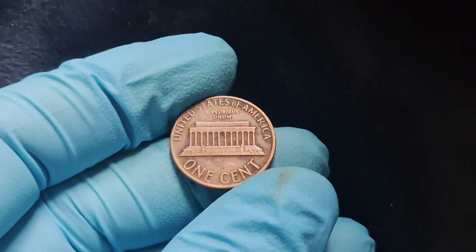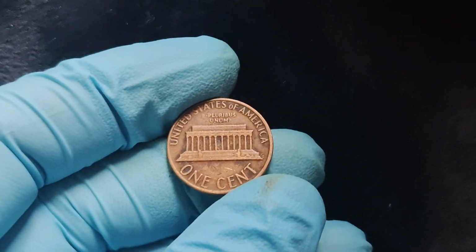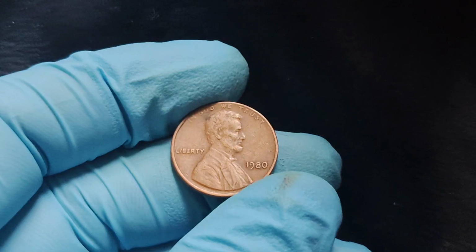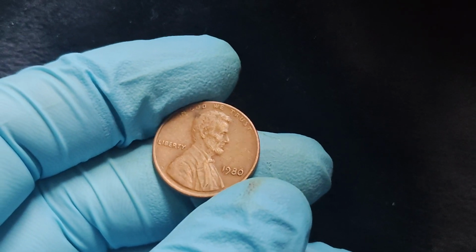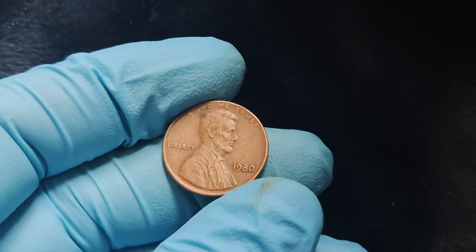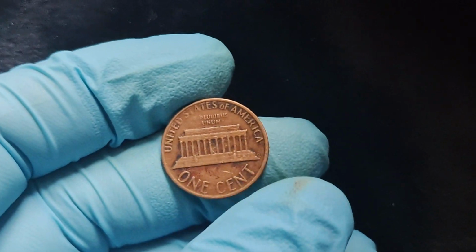What makes the 1980 no-mint mark Lincoln penny so special? Let's start with the basics. This penny looks like any other Lincoln penny. Good ol' honest Abe staring off into the distance. But here's the kicker. It has no mint mark. For those new to the coin game, a mint mark is a little letter on the coin that tells you where it was made, like D for Denver or S for San Francisco. The 1980 Lincoln penny, however, was accidentally minted without any mark.